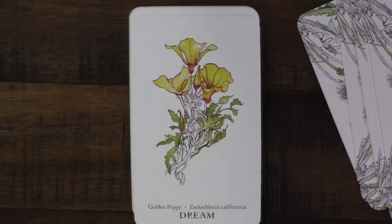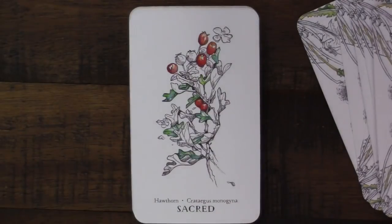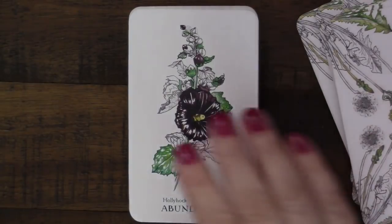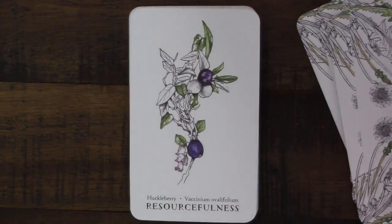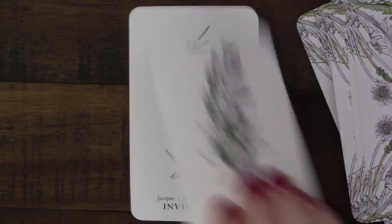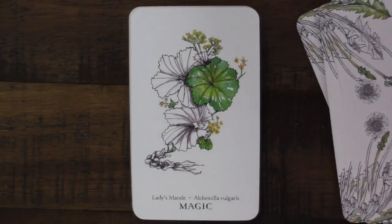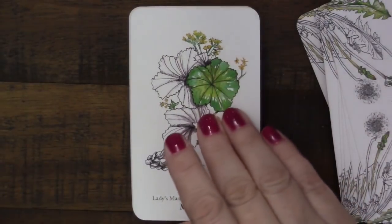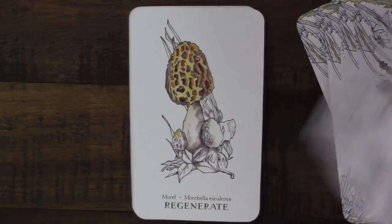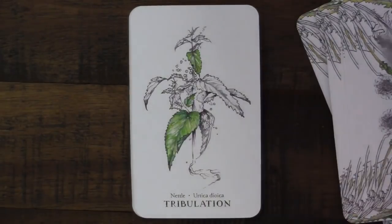Here we have the golden poppy for dream, which is beautiful. Hawthorn for sacred. Hollyhock for abundance. Huckleberry for resourcefulness. Indigo for enhance. Juniper for invigorate. Lady's mantle is so beautiful for magic. Marshmallow for adversity. I need to start a pile. Beautiful. I love this image of a mulberry for regenerate.